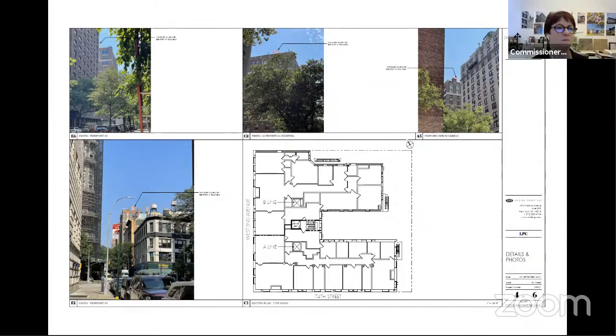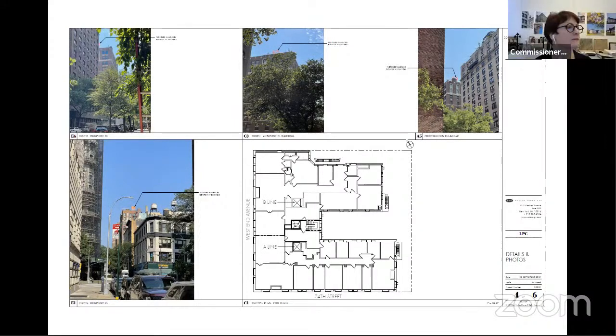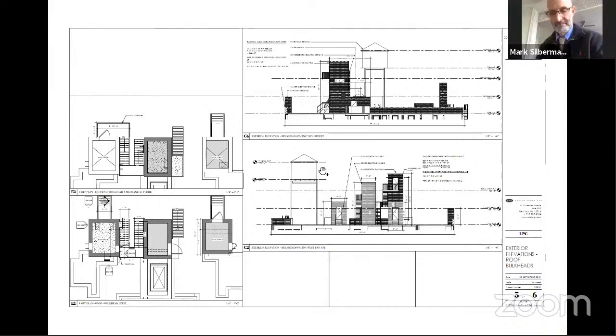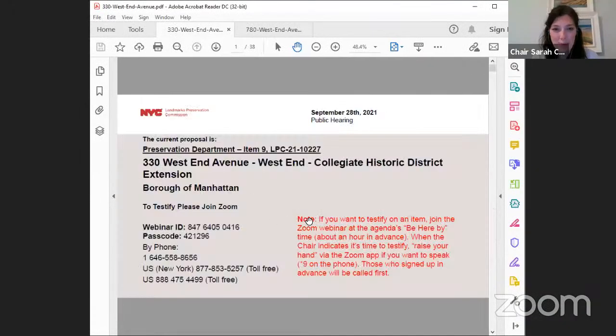Aye. Commissioner Jefferson? Aye. Commissioner Lutfi? Aye. Commissioner Holford-Smith? Aye. With a vote of 9 in favor and none opposed, the motion passes. Okay, so that's approved. Thank you. And thank you. Thank you. We'll move to the next item.